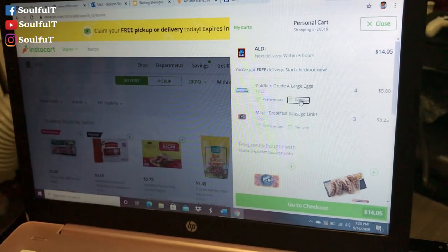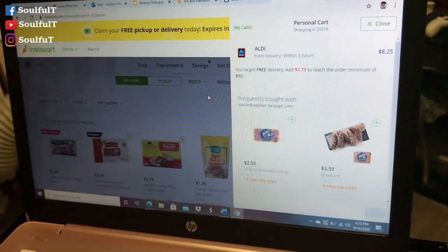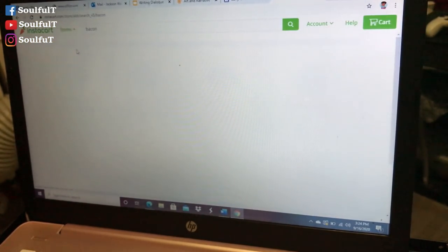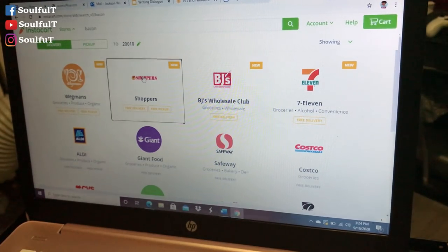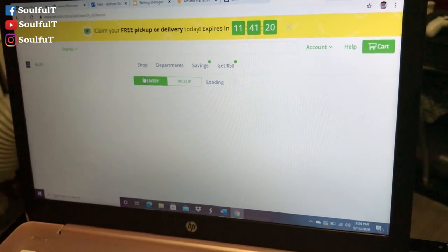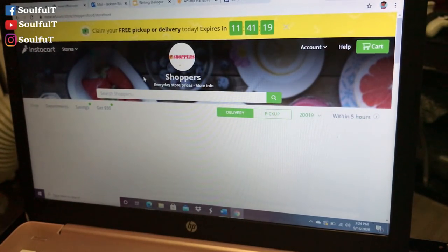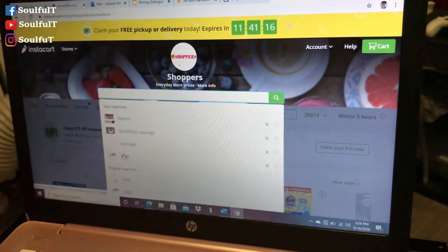We're going to remove, and we're going to clear. We're going to go over here to stores again. Click stores, and we're going to go through. If you're in this area, you know about Shoppers Food Warehouse. We're going to make Shoppers our grocery store choice today, and you're going to see how the prices vary. So we still need eggs. Since it was already in the list, I just put eggs on here.